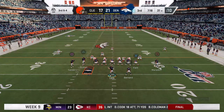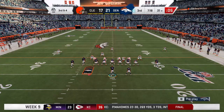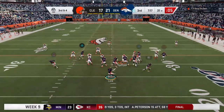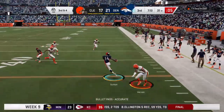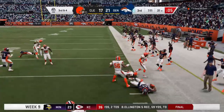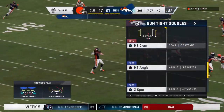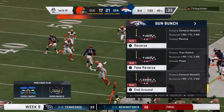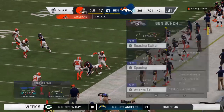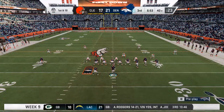Hey, Alpha. Alert 3. Check 99. Check 99. From the gun on 3rd down, Locke. And he'll find Sutton on the right side complete. And he will have a 1st down here at about the 40. Got what they needed there. The drive continues with a 9-yard pickup. Down. 70. Indy. Smooth.